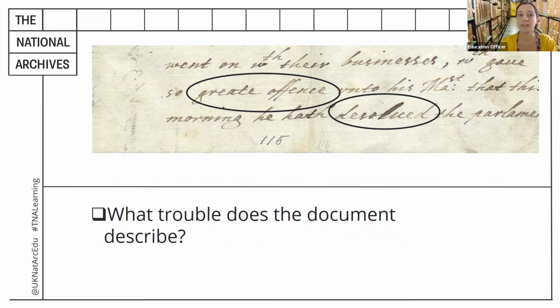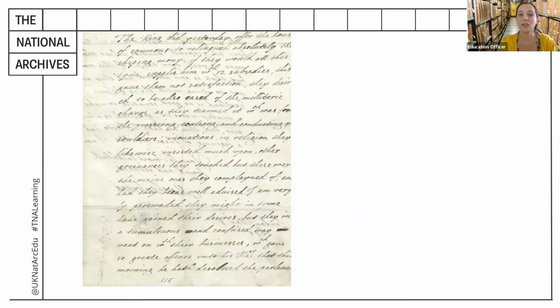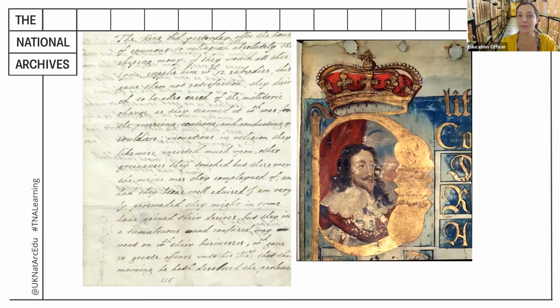I'm sure that you've worked out by now that this document was created during the reign of Charles I. We have an image of Charles here, taken from another document in the archives. The document we've been looking at today is dated 1640, and of course by this time Charles had dissolved Parliament since 1629. But by 1640 he was desperately in need of money to fight a rebellion in Scotland.